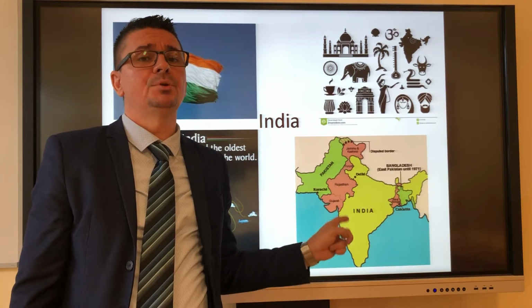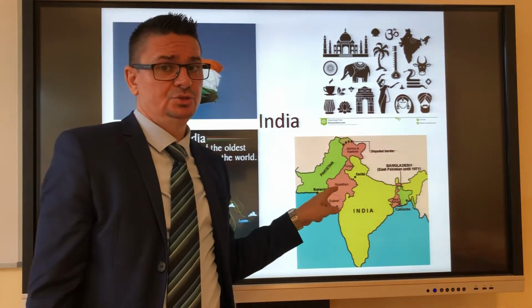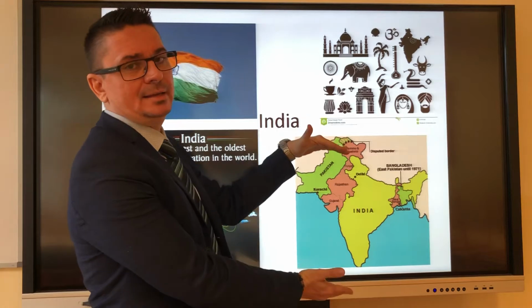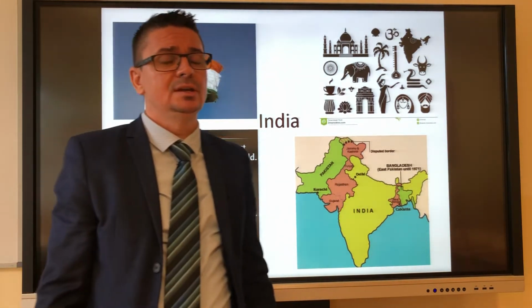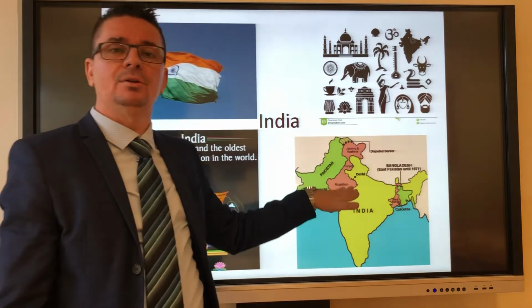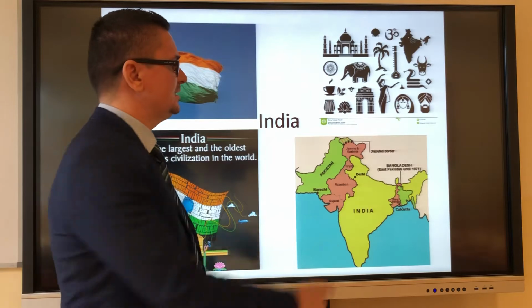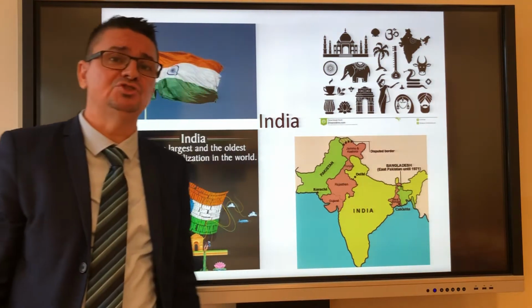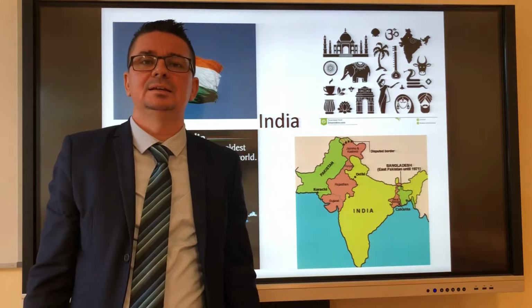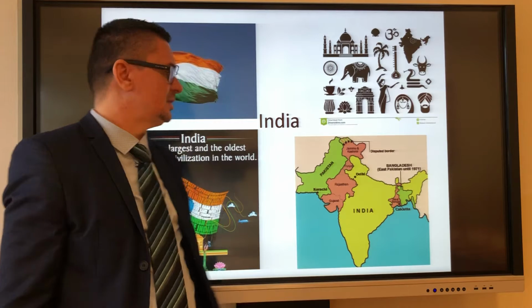India is a subcontinent. It means that the base of the country is basically a gigantic plate which continues under the sea and ocean. So the ocean floor and the land is constantly moving towards the north. And this is why you can find here a young folded mountain range in the north that is called Himalayas, which is part of the Eurasian mountain range system.